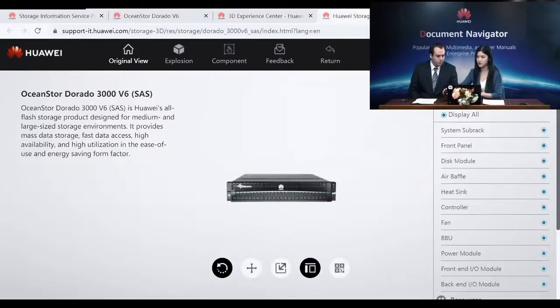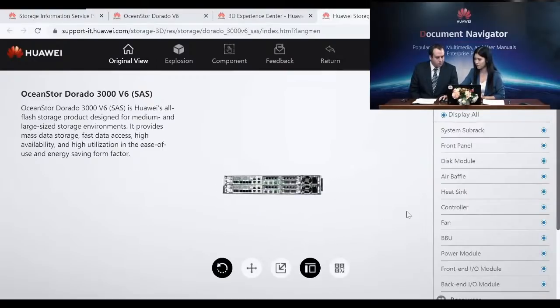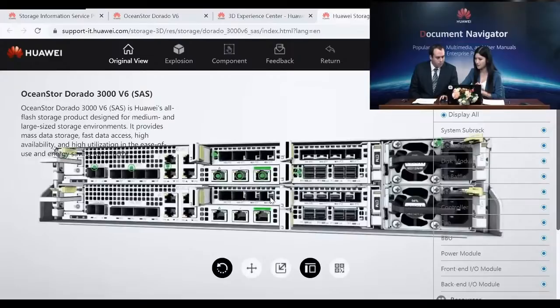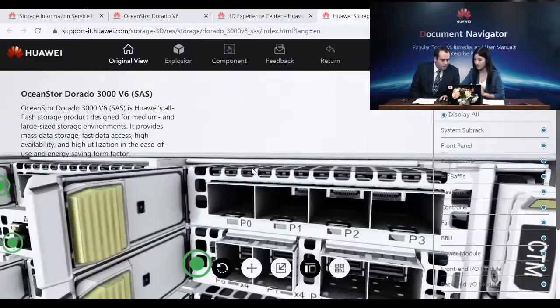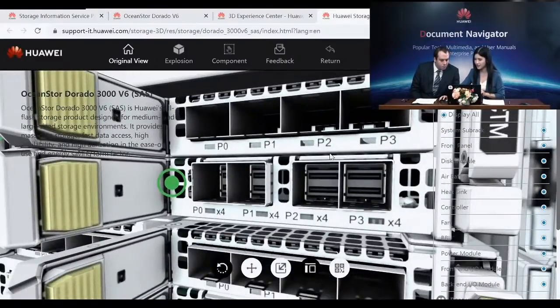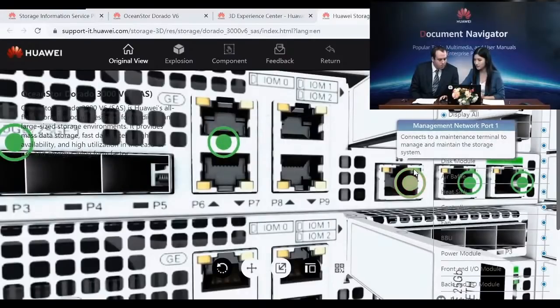We can actually use our mouse here to drag it and rotate it. I can rotate it to the rear view and scroll my mouse to zoom in and actually see very detailed information of the ports. You see all the numbers and words. You can see everything very clear. Yes. And we can see some green dots here. If we click on that, it actually gives us some more detailed information of these ports. For example, this is the management network port. It connects to a maintenance terminal to manage and maintain a storage system.